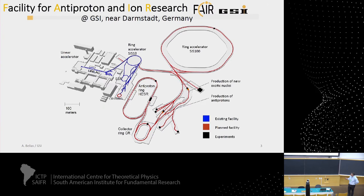Okay, so we've seen this before. It's the Facility for Antiproton and Ion Research, FAIR, near Darmstadt, Germany at GSI. In blue is the existing facility, GSI, and in red what is meant to be built for FAIR, notably the large ring accelerator SIS-100, the various transfer lines, the beam lines, the collector ring, and the antiproton ring, the High-Energy Storage Ring, HESR, where the PANDA experiment will be located. Well, this is happening near Darmstadt, so that's close by. It's a very large airport nearby, so it's very easy to come and go from this place and collaborate there.